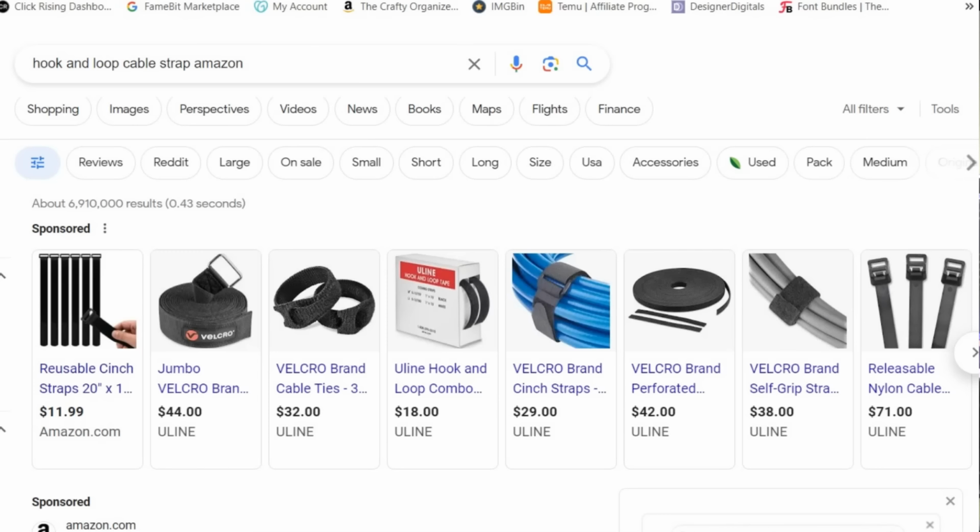Now, when I went online to compare prices to the 98 cents that Temu had, I was shocked at how expensive this was. So if you're against Temu, that's okay, but your next closest solution is going to be about $12 on Amazon. I'm sure there are other options out there. I didn't do a deep dive, but this was an initial quick search.